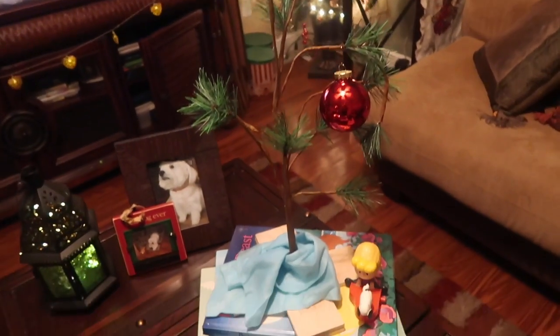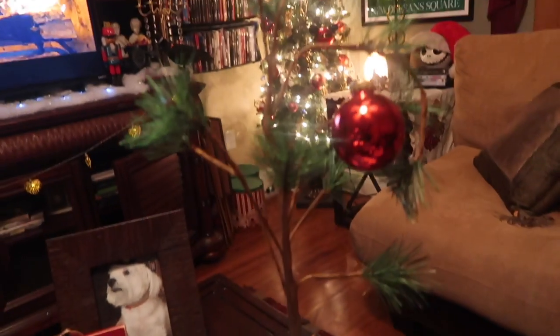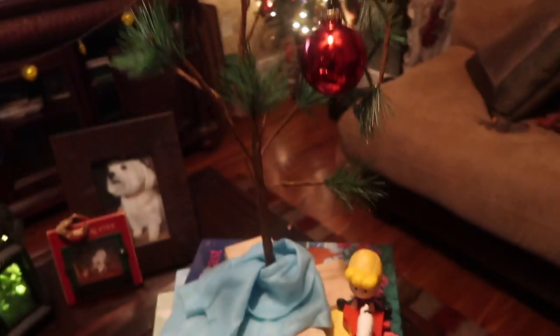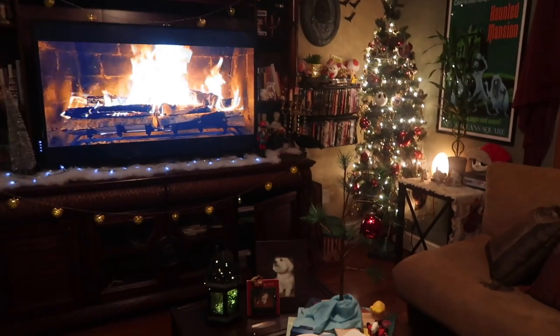And then my aunt gave me this, I believe, last year for Christmas, so this is my first year putting it up. It's like a Charlie Brown Christmas tree, which I thought was so cute. And a student of mine gave me this, so I thought it was perfect with Linus's blanket. And yeah, I think it's really cute to put in the center of the table here. So technically, I've got 2 Christmas trees.